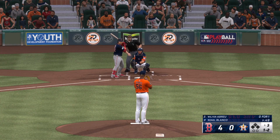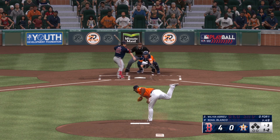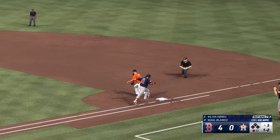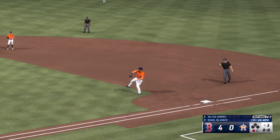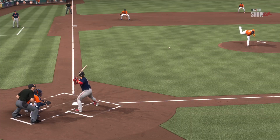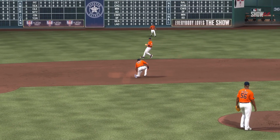Nobody out with a pair of runs across in the frame. We're here in the top half of inning number 3. Bounce to the left side. Gets to it with a slide. Gathers and throws, and they get the out. Just so impressed with the movement on that play. Footwork was excellent. The arm strength was there, and of course, the most important part was getting the out.